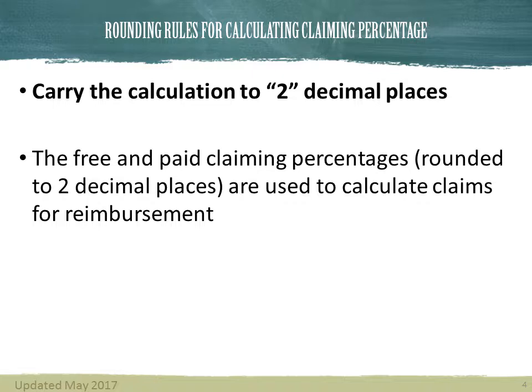So always remember 75.88, we cannot round to 75.9 and use that as a claiming percentage. We need to stick with something like 75.88. If you're 100, then that's great. Your lives are so much easier. If you're 69.47, it gets a little trickier. But always keep those 2 decimal places, and we'll talk about how we then round, because we can't have half meals or half students. So once we use that decimal, we need to round from there too.